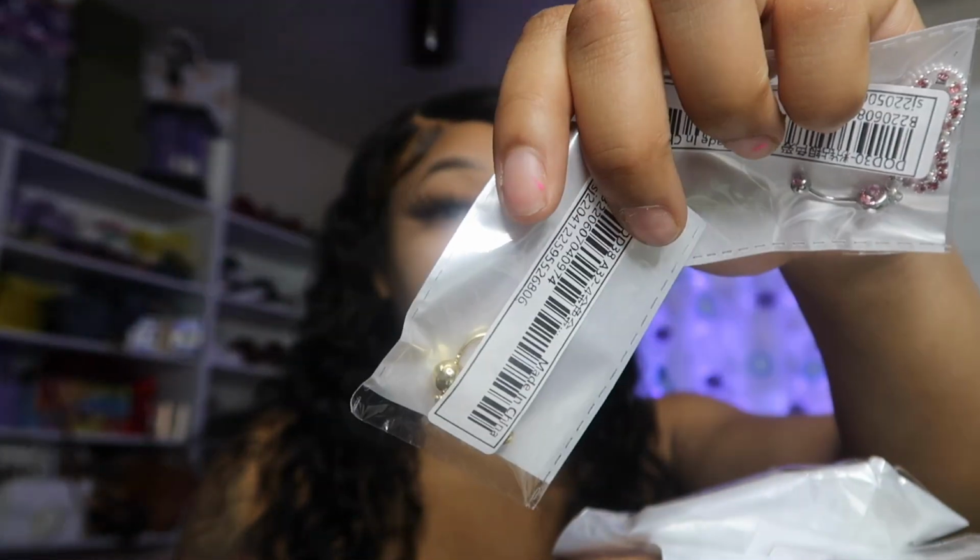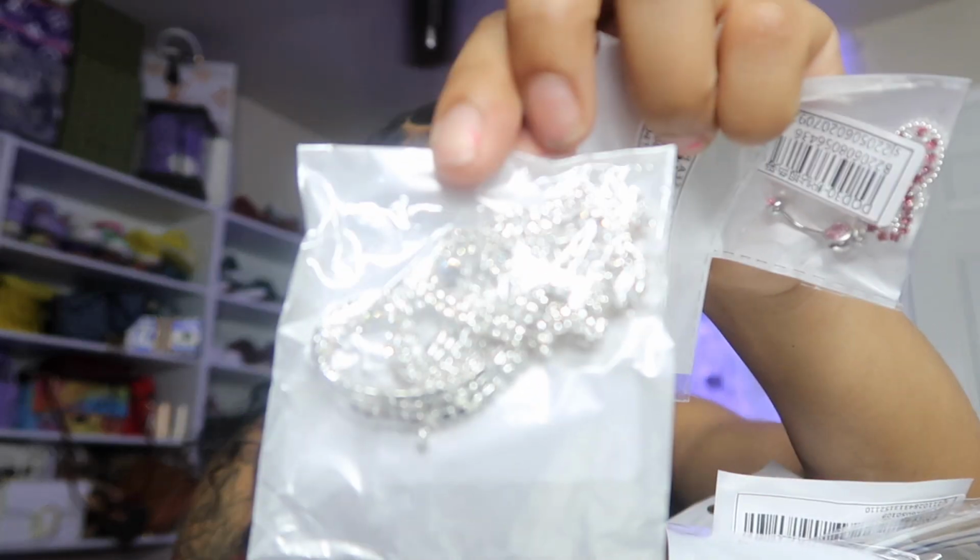Because they got the belly button rings for $1, y'all. Compared to the hair store selling them for like $10, $15, I got a lot for $1. Anyways, sorry, y'all. Y'all might not be able to see it all the way, but I have this pink one. It's a heart. I got this gold one. There's a little gold one up inside there. I have this silver anklet.